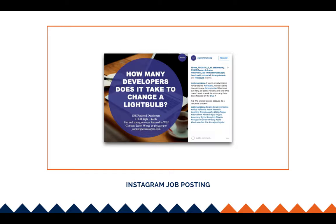Now, this is a job posting. You'll see job postings on Instagram, Twitter, Facebook. So there's all kinds of job postings that you can take advantage of and find out through social media rather than an online job board.